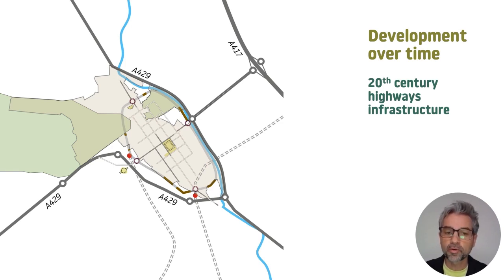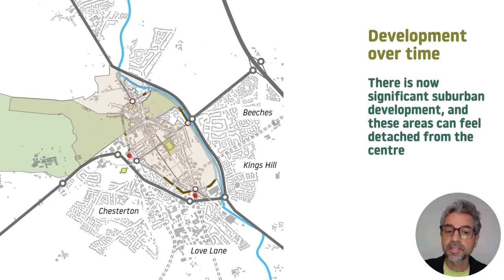There's only limited crossing opportunities if you're on foot or by bicycle, so people choose to drive in, which puts pressure on the car parks and makes the roads very busy. And you can see from this diagram that the tinted grey buildings show the footprint of the residential areas, the Beeches, Kings Hill, Chesterton and Love Lane and Stratton to the north of this. These people live within walking distance of the town centre, but the experience of walking in and out can be quite unpleasant and quite difficult.